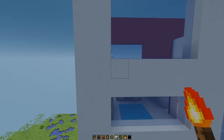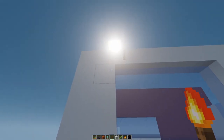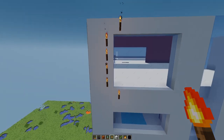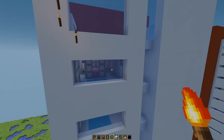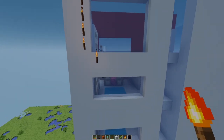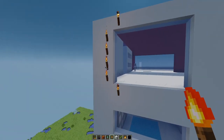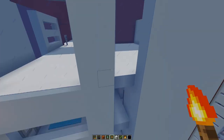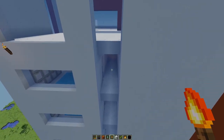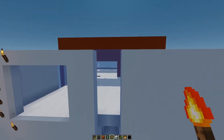And then right here, you're going to build this window. It's in the middle, so it should be 4 blocks tall like that. It's the same width as the master bedroom window from the apartment, except it's 4 blocks tall instead of 2 blocks tall. And it's also a stained glass pane. And then you're going to continue that 2-high window block thing that was at the end of the hallway, and you're going to continue that up.